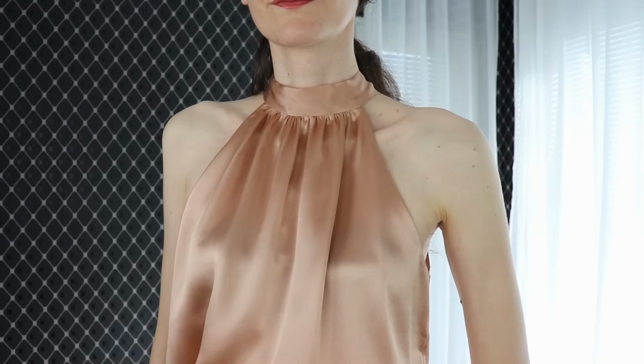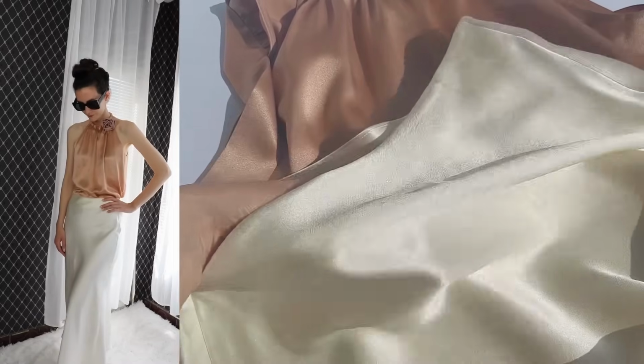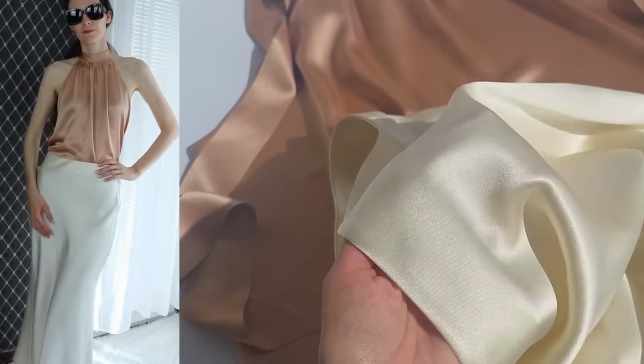You can pair it in a lot of different ways. I think that this is the kind of color that is going to suit black, white, cream colors. You can pair it with trousers or with a skirt. I have paired this halter top with a beautiful white silk skirt. Now the silk skirt, I have to say, was recommended to me by Olivia, for which I'm so grateful.